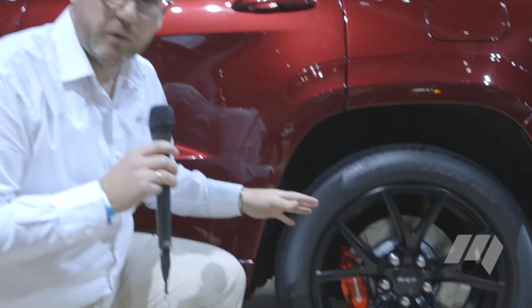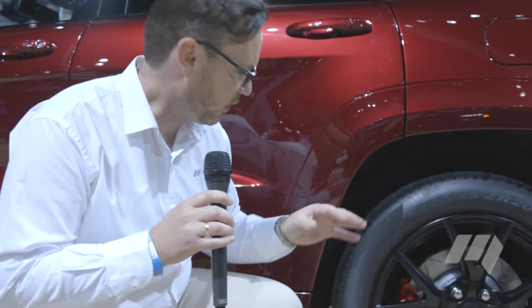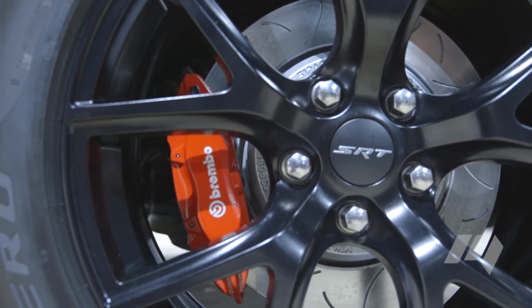So the satin black wheels here, they're a 20-inch wheel and a 5x110 pattern, and Jeep says that they've made the wheels open spoke like this so you can get a good look at those Brembo brakes. So it's a pretty cool piece of kit.